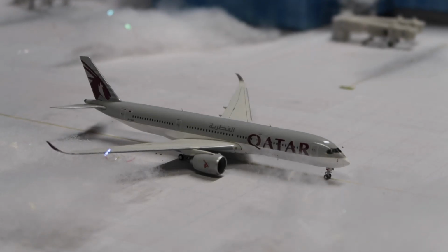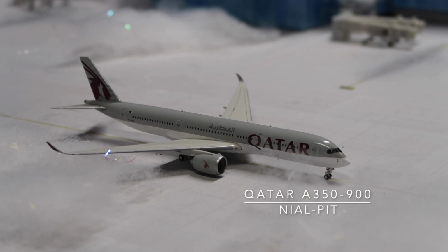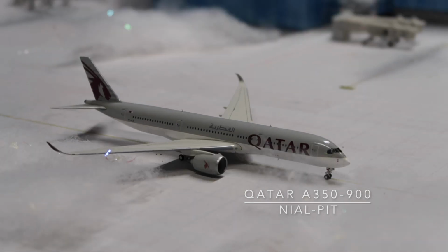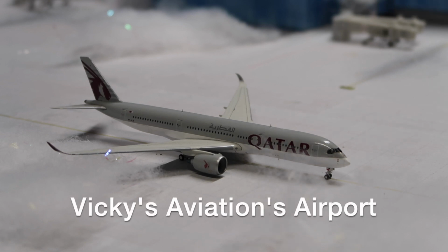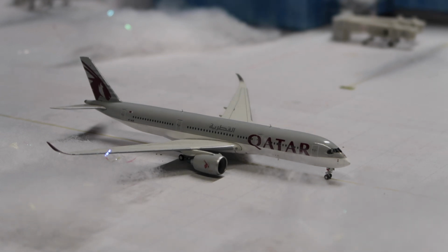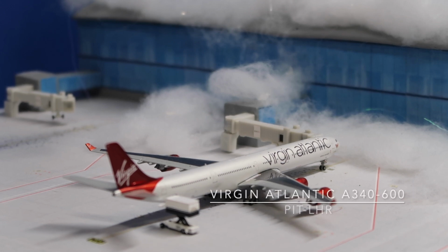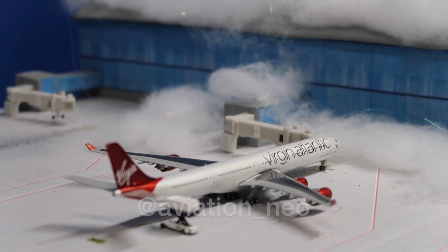Then here's a Qatar Airbus A350-900 going through the snow, as you can see, but this just arrived and is taxiing to its gate from NIAL International Airport, which is Vicky's Aviation's airport, who also had another route. Then lastly at the international terminal, a Virgin Atlantic Airbus A340-600 is getting catered for London Heathrow, and this is requested by aviation_neo on Instagram.